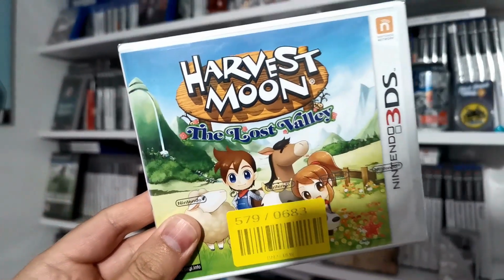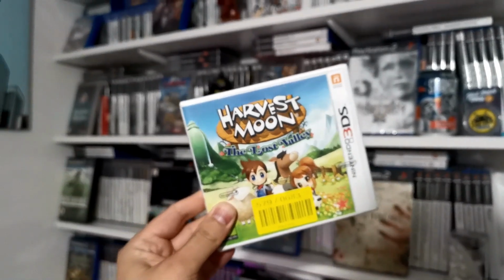On top of that, we also have Harvest Moon The Lost Valley. This is another sealed one, another one from Argos. You see, this was such a great time, I'd say about 2 years ago, for 3DS games. So many of them were going for cheap as stores were just getting rid of them from the inventory. There's still a few you can find if you look around, but most of them are gone now.